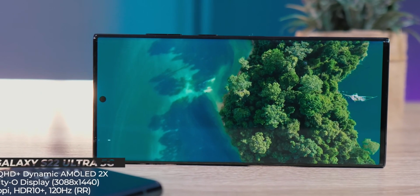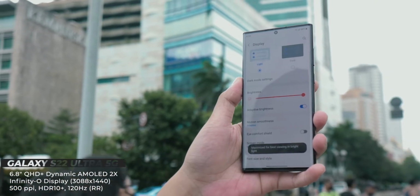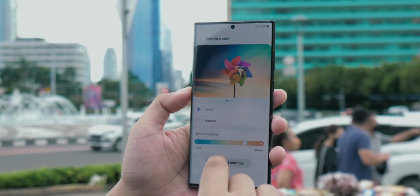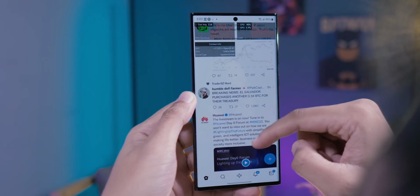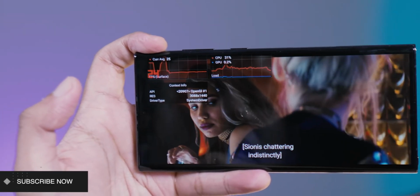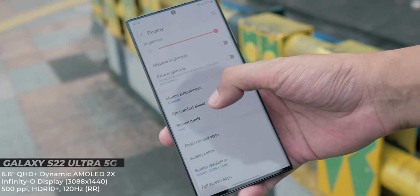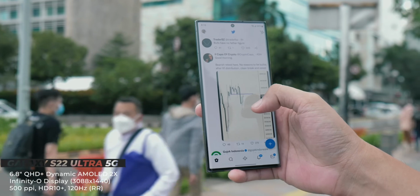The display is another area where the S22 Ultra continues to impress. This 6.8-inch Dynamic AMOLED 2X panel is just gorgeous. The QHD Plus resolution is still sharper than most mid-range phones, and the 120Hz refresh rate is buttery smooth. The colors are vibrant, maybe even a tad more saturated than some of the newer Samsung panels. Personally, I kind of like the extra pop, but what do you guys think? Do you prefer more natural colors or the more vibrant look? Let me know. It gets super bright too, so using it outdoors is never a problem. Even by 2025 standards, this display is top tier.